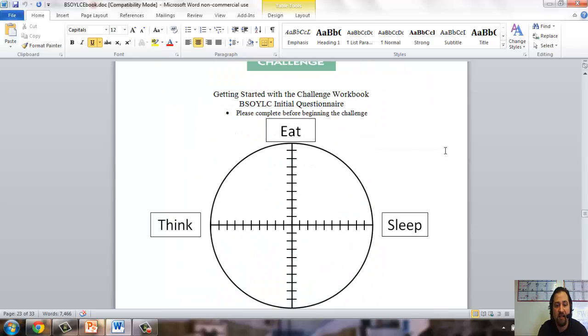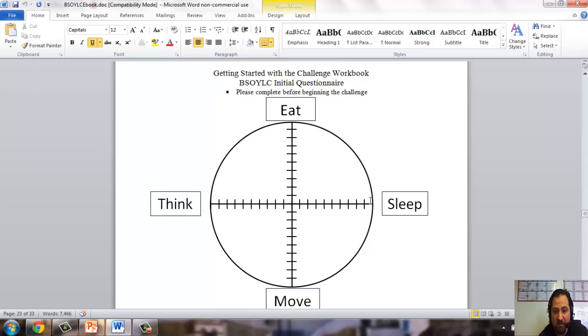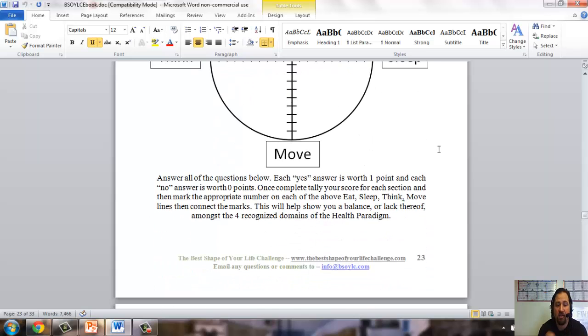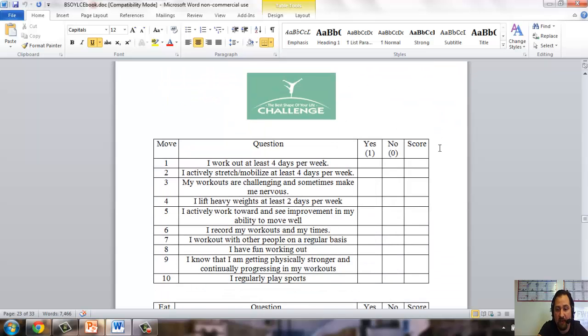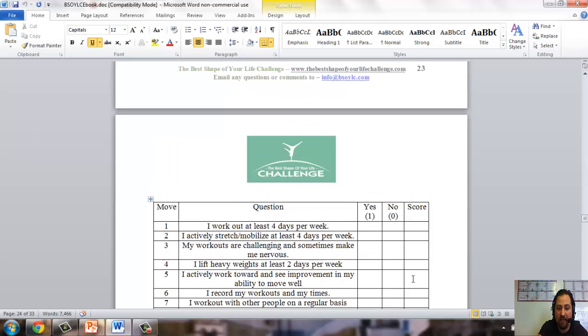All right, so this is our initial getting started questionnaire: eat, sleep, think, move, and this looks like a big bullseye. The goal then is to come down here and you're going to answer each one of these questions. I work out at least 4 days per week, yes or no. I actively stretch and mobilize 4 days per week, yes, no. So on and so forth. So you'll go through here, yes, no, and add up your total points.